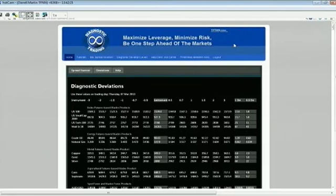That's going to be, we basically have a 60% chance of the market breaking out of that level. We have about a 32% chance of the market breaking out of a 1 deviation level. We have about a 3% chance of the market breaking out of a 2 deviation level, with a 0.3% chance of the market breaking out of a 3 deviation level.